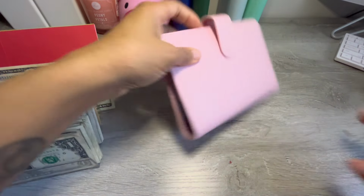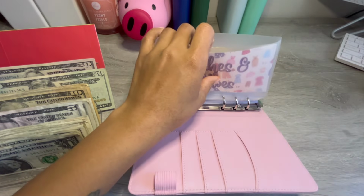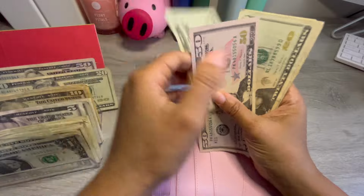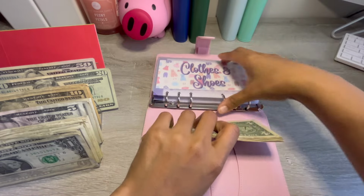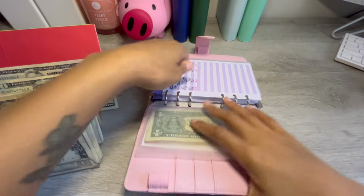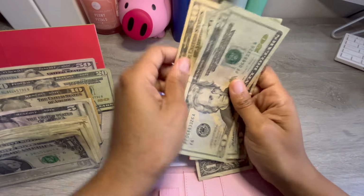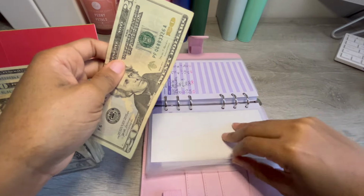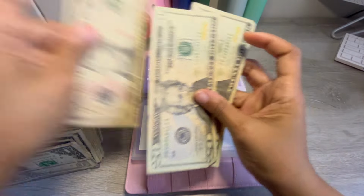Let's go to my daughter's binder. So in her binder, we are doing clothes and shoes. She's getting 20. 50, 70, 90, 100, 5, 6, 7, and 8. Hobbies is getting 10. So now there's 51 in hobbies. Shopping is getting 10. And now there's $50 even.